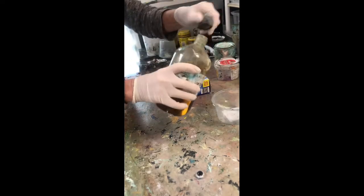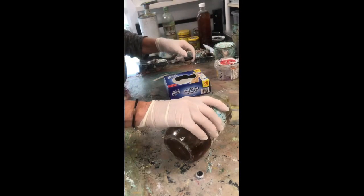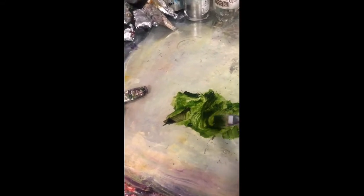Medium is used with paint to make it move more easily, but I also do lots of glazes, so that means there's a small amount of paint in thick medium when it comes to oil paint, and it allows light to be trapped in a painting. It can enhance the colours, but it also can change the colours underneath.